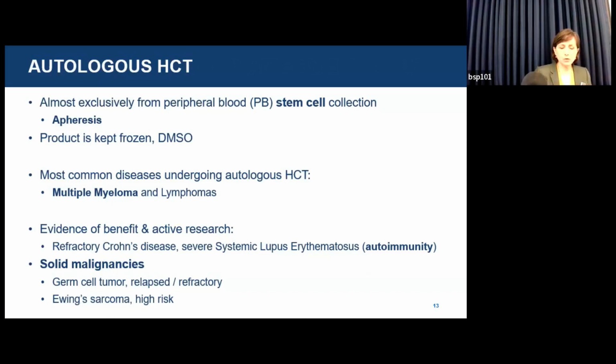Most common disease undergoing autologous: I used to have myeloma and lymphoma in bold. We are left with the myeloma, maybe not for that long because CAR Ts have arrived, right? And lymphoma definitely is not in bold anymore because it just got displaced. As second line now, the CAR Ts made it. Evidence of benefit and active research is already there and it's already working.